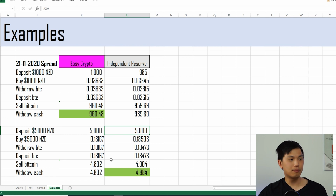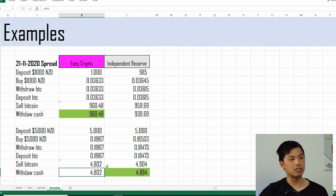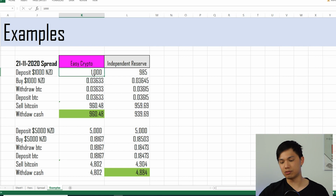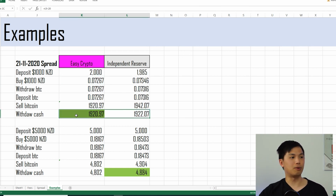And going through the same process, you end up with a higher cash balance on Independent Reserve compared to EasyCrypto. Obviously, it will meet somewhere in the middle where it won't be 5,000, that would be the break-even point. It will be lower than that, and the magic number is roughly $2,000. So if I change the equation here, it's pretty much break-even.